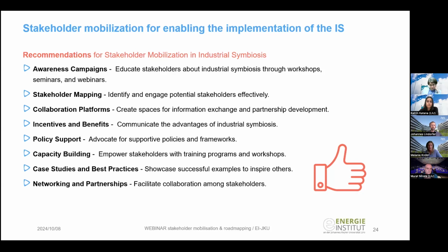Another important point you can see is the stakeholder mapping, the targeted identification and involvement of the relevant players. This involves identifying recognized potential stakeholders and actively integrating them into the process. And to facilitate the exchange of information and collaboration, the establishment of collaboration platforms is also recommended. In addition, incentives and benefits play an essential role in encouraging stakeholder participation. And also political support is very important. It is necessary to advocate for favorable political framework conditions and regulations that promote industrial symbiosis.